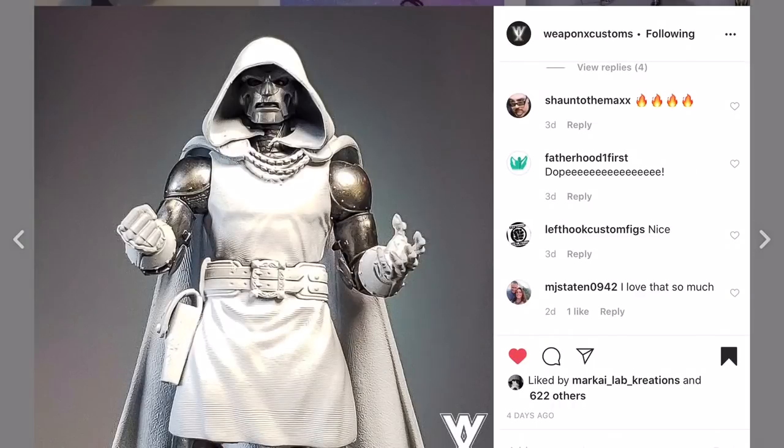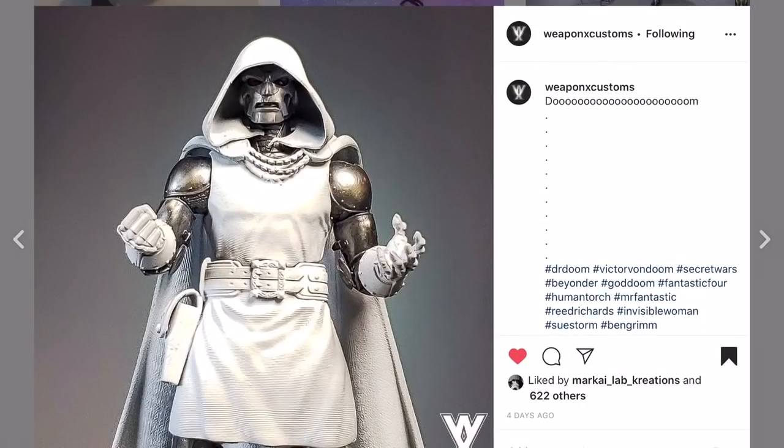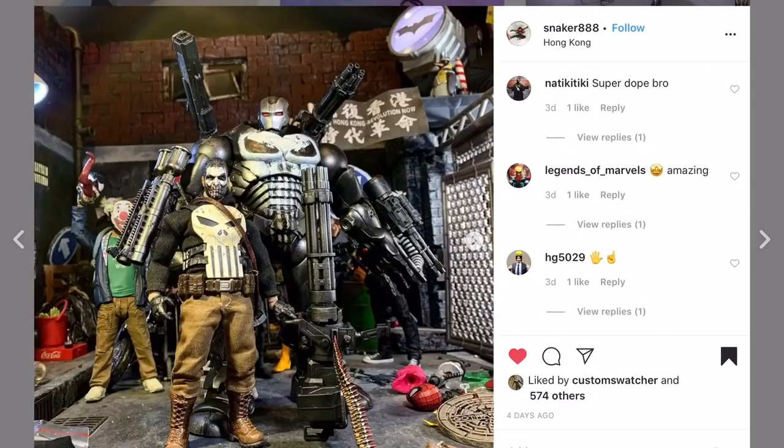Wow, beautiful photograph from Weapon X Customs. We've seen this custom before, but if you're interested in getting that suit done, I think he takes commissions on those suits. You can contact him and flood his DMs. It'll be funny if he's not doing these anymore. But anyways, I love that look, and who doesn't want a God Doom? I think eventually Hasbro will probably make one, but if you want one on your shelf right now, hit him up. All right, Snaker 88.